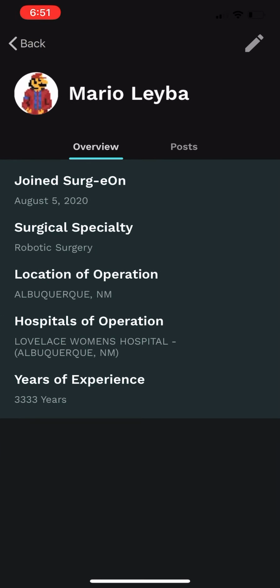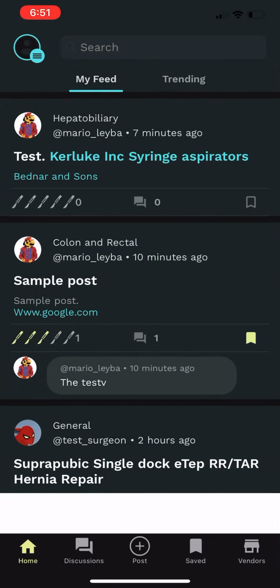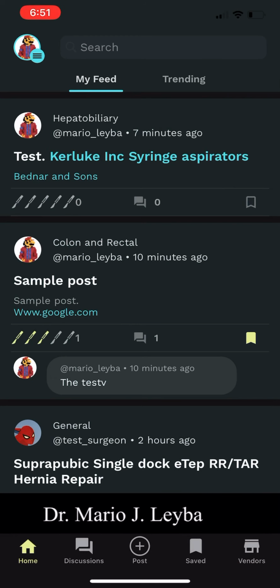So it says I joined a couple days ago, robotic surgeon. I'm out in New Mexico and I work at this hospital. A random amount of experience years. I've been working at this quite a while, it looks like. In addition to this, you can also post a picture that you like. You can also view any of the posts that you've had since you've started posting, which is very nice to keep track of what you've had.